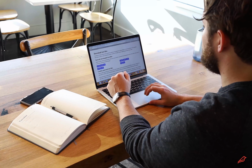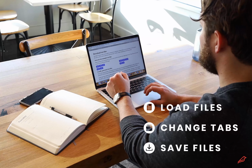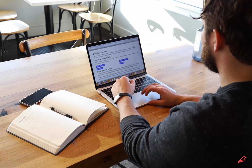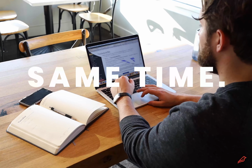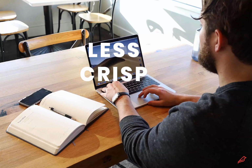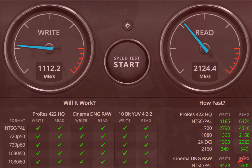We're all busy these days. That means we don't have time to wait for our MacBook to load files, change tabs, or save files. And we all know we're doing all these things at the same time. Your MacBook's performance is probably starting to feel less crisp. M17 makes your MacBook perform as fast as the day you bought it.